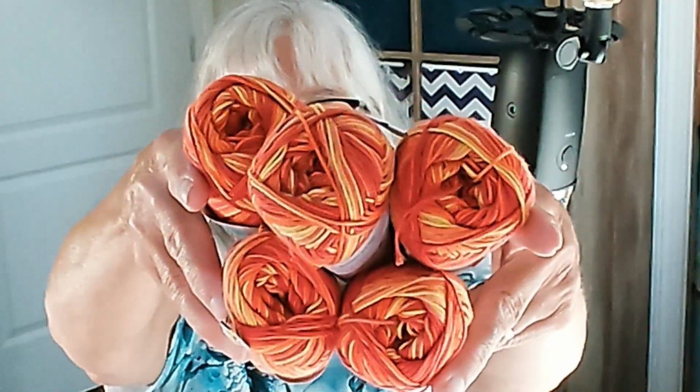Then I found this sock yarn, and you have to admit, the flames in this color are going to be absolutely awesome. Those are the flames. I'm going to do the 9 flame tips, the 9 flames, with this sock yarn. I'm sorry, I stepped back. It's not sock yarn. It is number 1, but it is 100% cotton. So my whole shawl is 100% cotton. So these will be the flames.